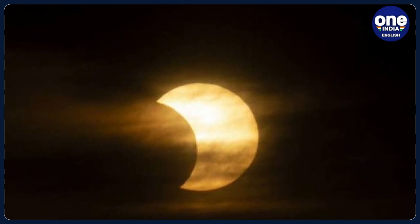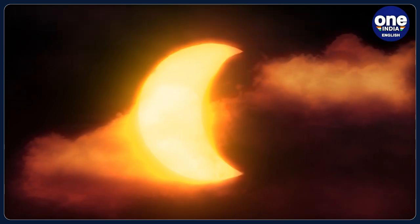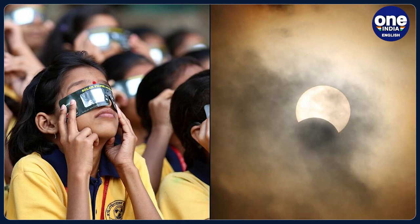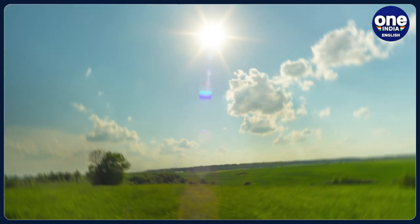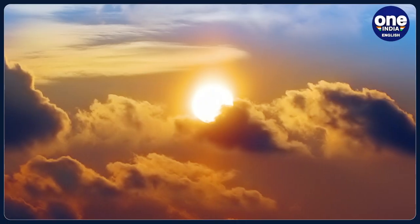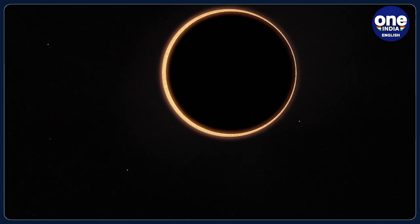There are usually many myths surrounding solar eclipses. Eclipses are usually associated with danger and destruction. But in reality, solar eclipses are dangerous only if you do not view them in a safe manner. Like, number 1, never look at the sun without proper eye protection. It is never safe to look directly at the sun's rays even if the sun is partly obscured because they contain harmful ultraviolet and infrared rays that can damage your eyes and even cause blindness.